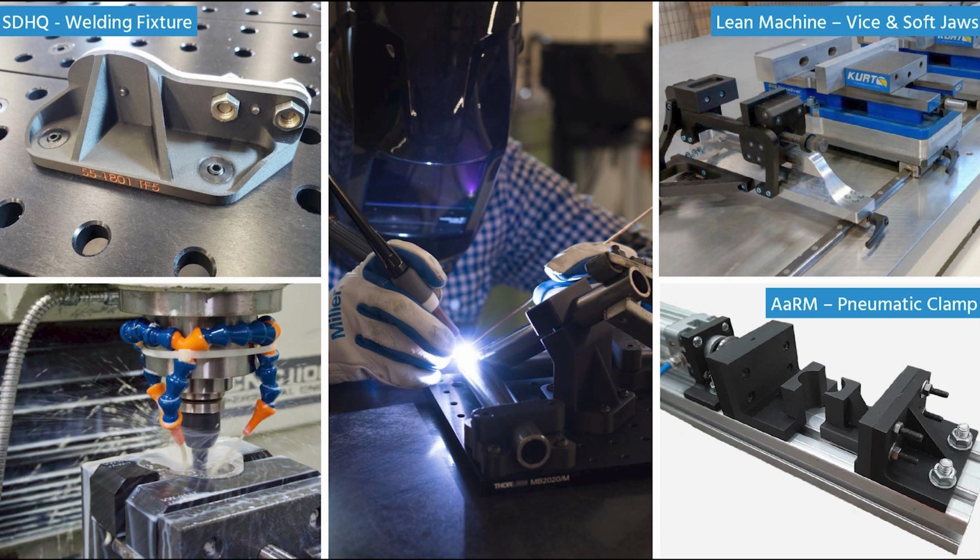So this is items such as soft jaws, welding fixtures, things of that nature. Stuff like this can be a pretty big machining pain point because you have to machine an item just to hold the actual item that you wanted to machine in place.